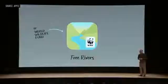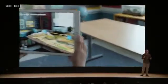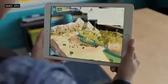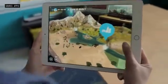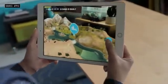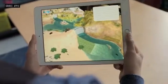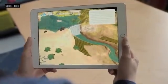The next app is Free Rivers, an app from the World Wildlife Fund that uses AR to allow students to interact with the environment in ways they never could before. You can place a beautifully detailed landscape right on the table in front of you, and you can explore and interact with it. Students can fly in through the clouds, easily move around the free-flowing river valley. Students can see what it's like if they decide to build a hydropower dam in a bad location and the impact of their decision on the environment.